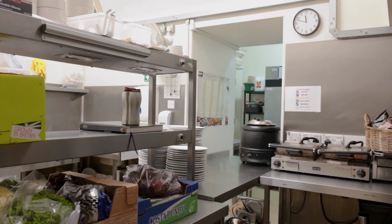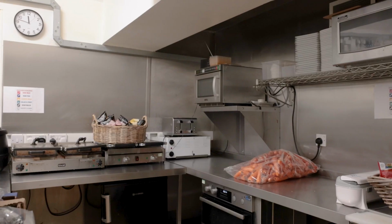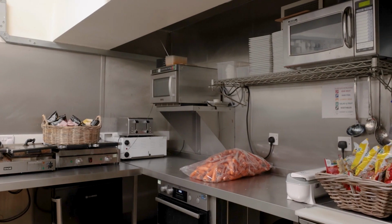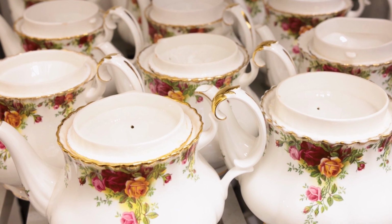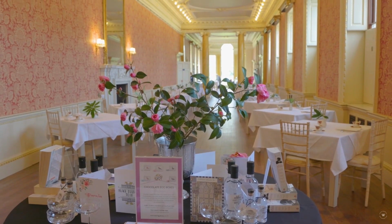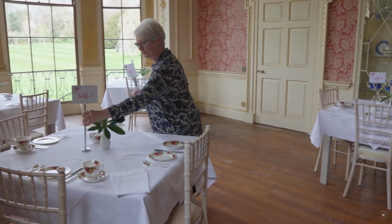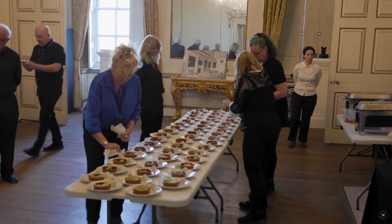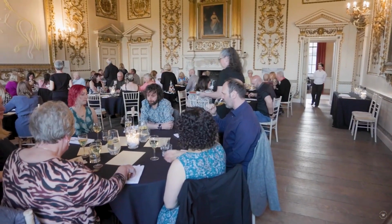At this present time here at Wentworth Woodhouse we have two operational kitchens, one which is the butler's pantry, which deals with all of the hot and cold main course items and savoury items for the cafe on site. And we also have George IV kitchen, which deals mainly with all of the sweet treats in butler's pantry and the afternoon tea offer that we do in the Long Gallery every weekend. We also cater for events and corporate dinners, lunches, buffets and three-course dinners up to 150 covers.